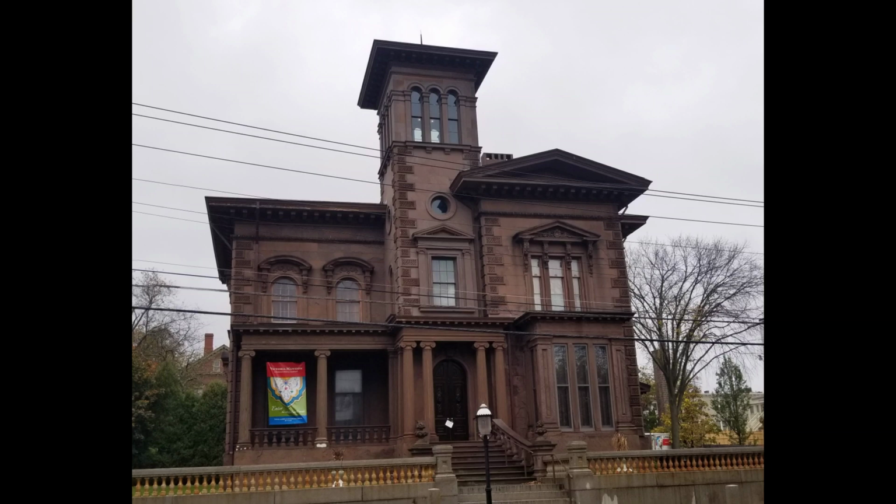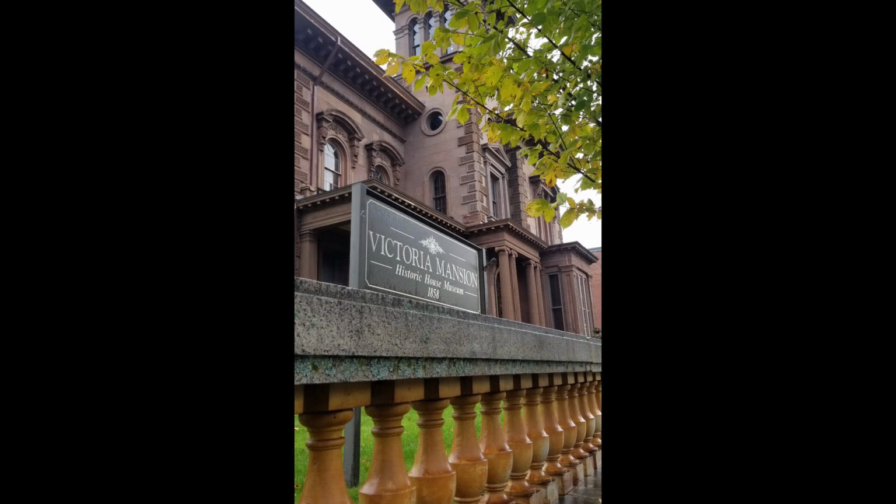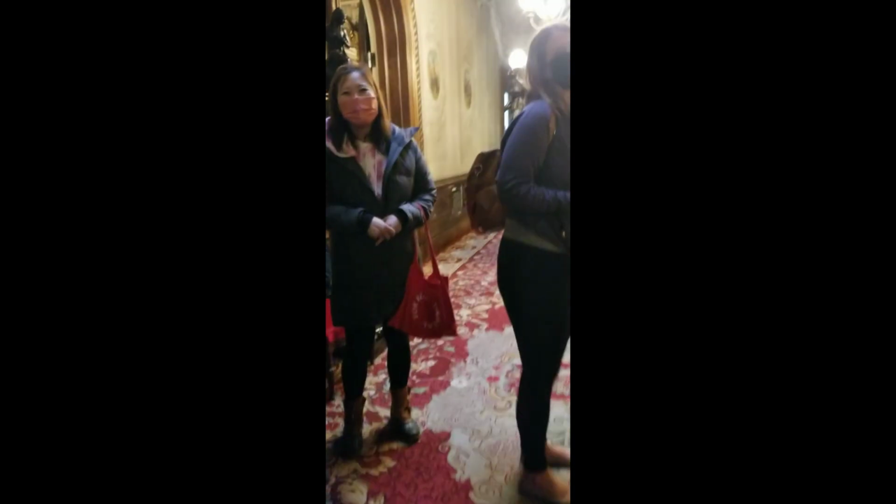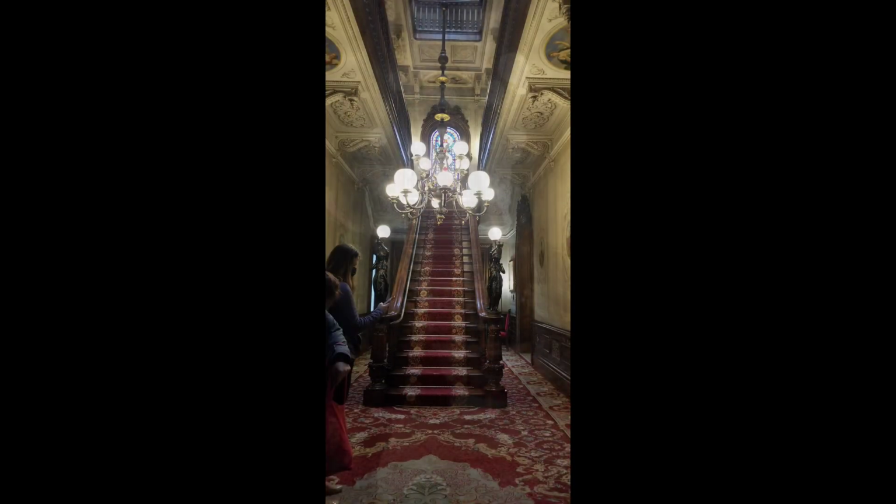Welcome to the Victoria Mansion in Portland, Maine. This beautiful Victorian brownstone was created between 1858 and 1860. Built for Ruggles Sylvester Morris and his wife Olivia, the house has become an iconic piece of architecture in the city of Portland.